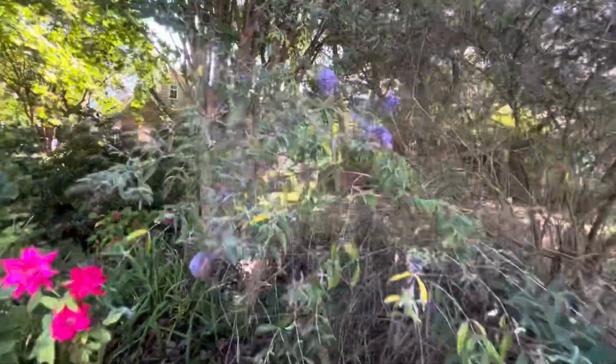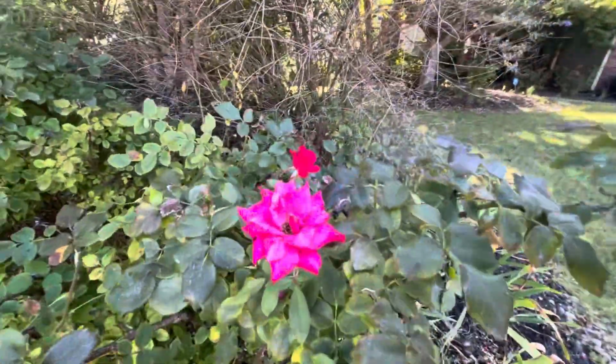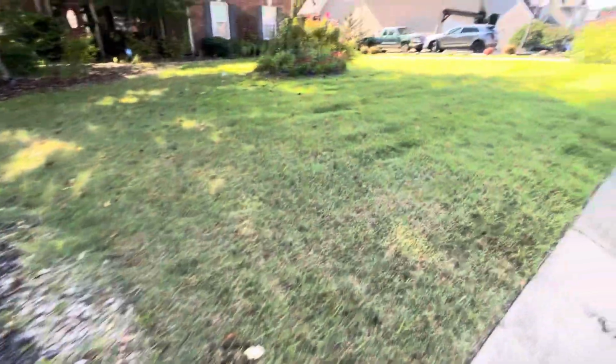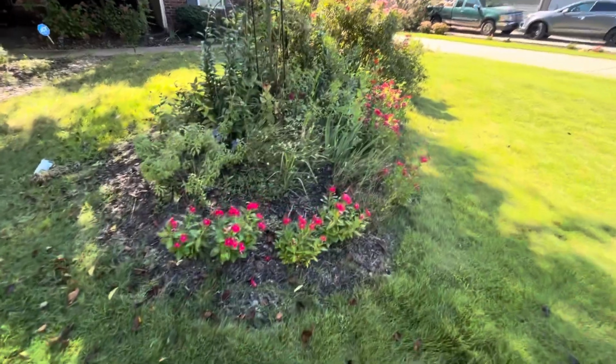Here we have a few more flowers, a little bit more color, and a few of our knockout roses, giving us a little bit of color. We've finally deadheaded those, but I think they're largely done for the year. We might get a small helping of flowers now and then, but not a whole lot. And we'll finish up in our oval bed up here.